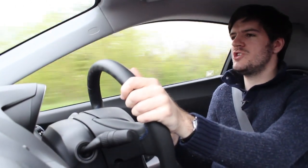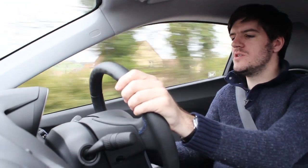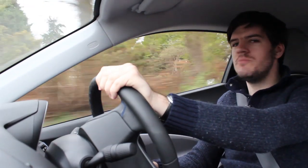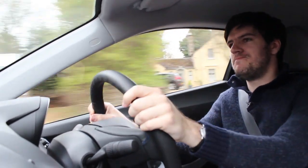And then on top of this, as even more of a visual representation, it's got some imaginary electronic trees which grow leaves if you're being good. So you won't see too many leaves if you're hammering it in sports mode, basically.